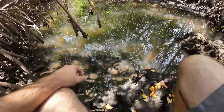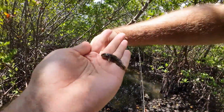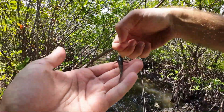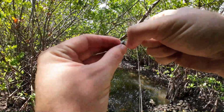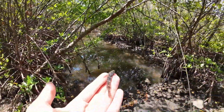All right, got a fish. All right, so first fish since I got back on the bank is another little frillfin. Just can't believe how I'm catching so many frillfins and cresteds, and that one species that I really, really want is nowhere to be found.